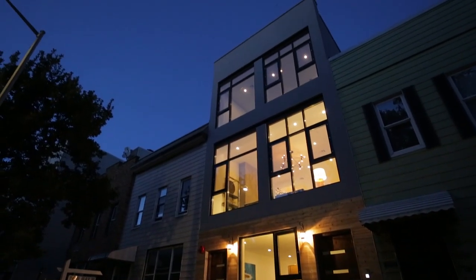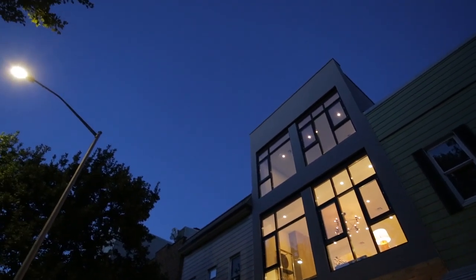Make an appointment for a private showing of this beautiful duplex home.